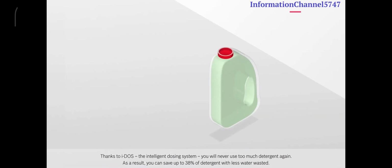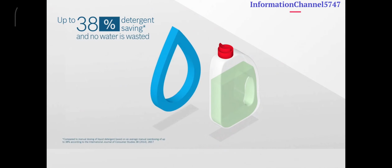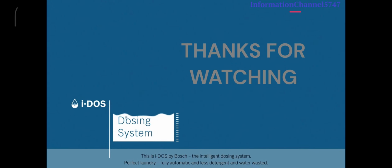Thanks to IDOS, the intelligent dosing system, you will never use too much detergent again. As a result, you can save up to 38% of detergent with less water wasted. This is IDOS by Bosch, the intelligent dosing system.